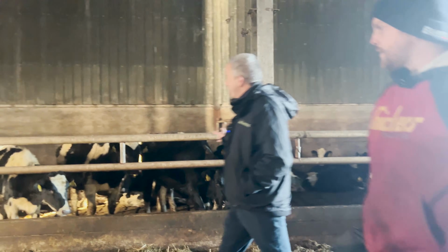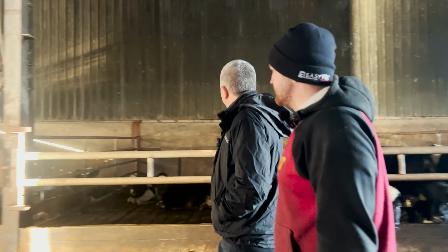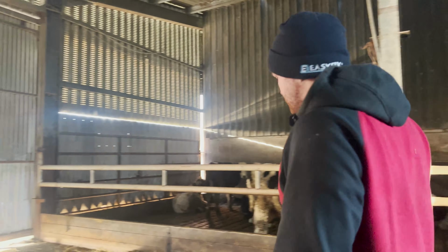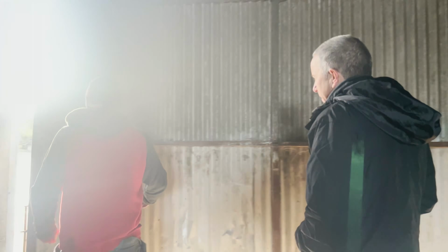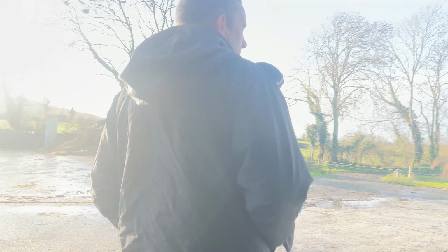They're replacement heifers, all in now. An easy fix rubber. Ever a problem getting them to train on a cubicle the second winter? Not really. They usually train in fairly easy.